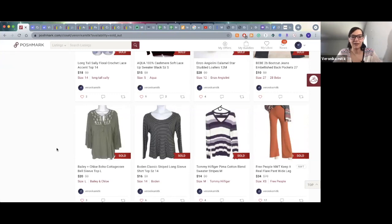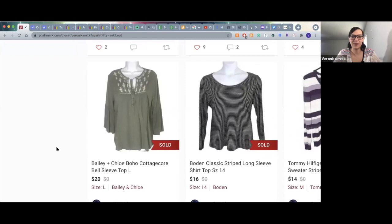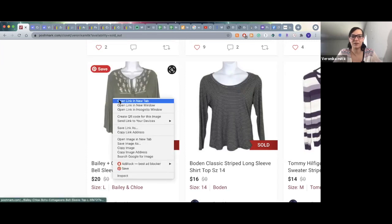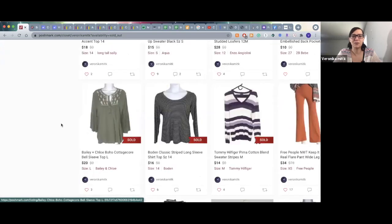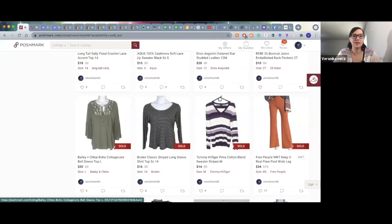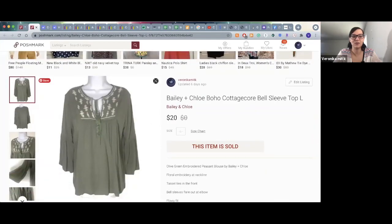Next up, we got this Bailey & Chloe boho cottagecore bell sleeve top, a super cute little peasant top from the bins. I picked this up for about $1. Not a brand I'm super familiar with. I can open it in a new tab here and just show you the label. I think it's just a boutique brand, but this sold for full price, $20, all of a sudden, which I was very happy with because I have not had this listed for super long either.